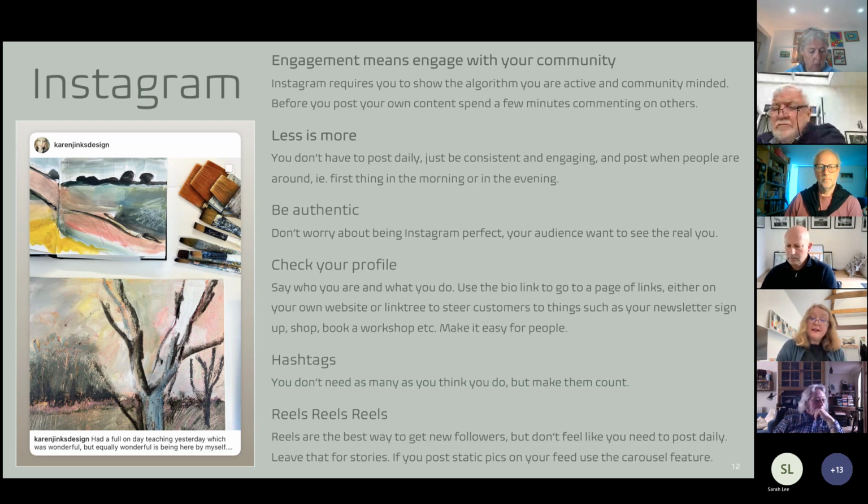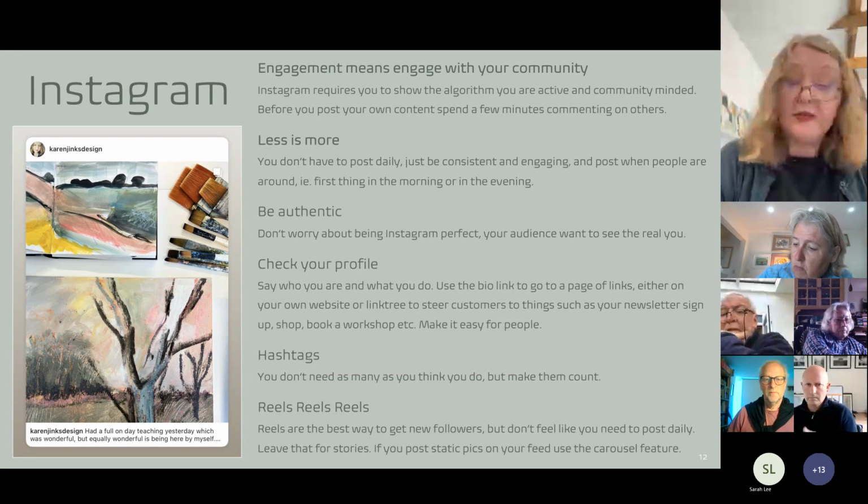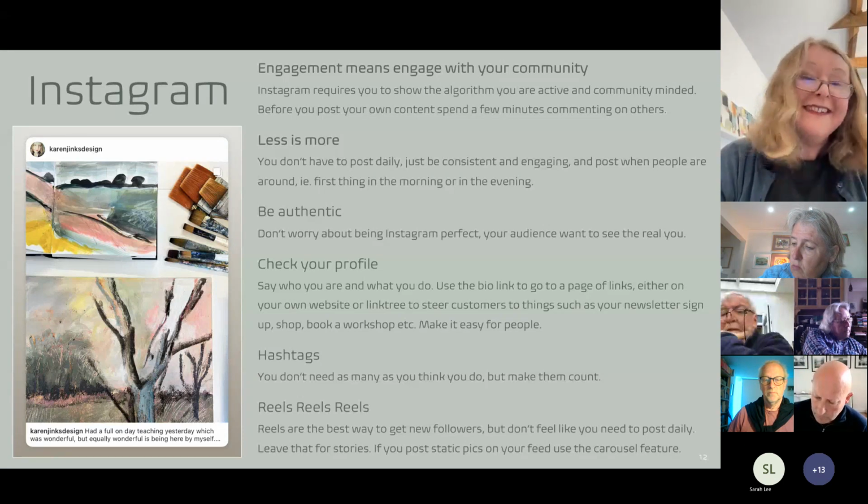If you do post static pics on your feed, they recommend that you use the carousel feature. That's when you can post more than one photo at a time, so you can swipe through. That's particularly popular as well. As I said, Instagram is a big topic on its own, and we could really go into detail on this, but I won't bore you with it today.